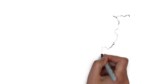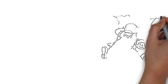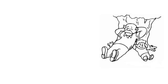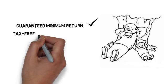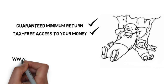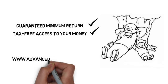There are many choices of saving money for your retirement. Why wouldn't you choose an investment that would keep your money accessible for the safety of your family? A properly designed IUL policy provides you with a guaranteed minimum return and a tax-free access to your money. You have worked hard for your money, and you deserve to enjoy more of it.